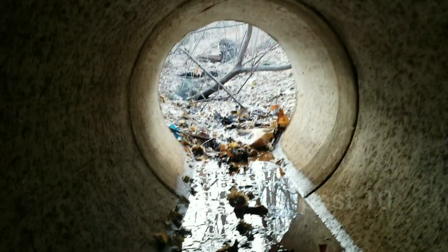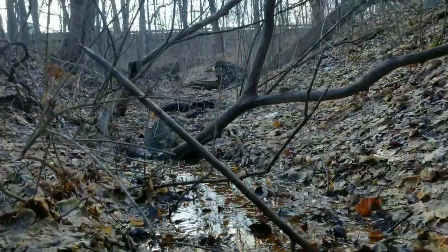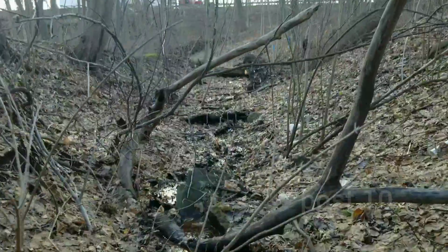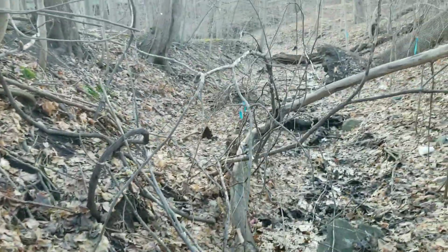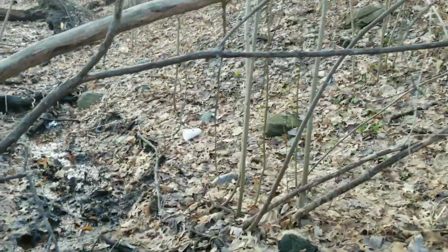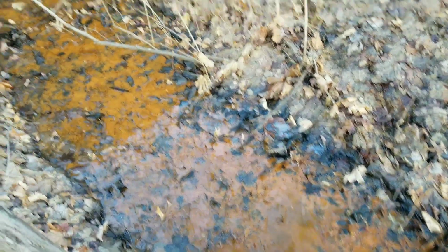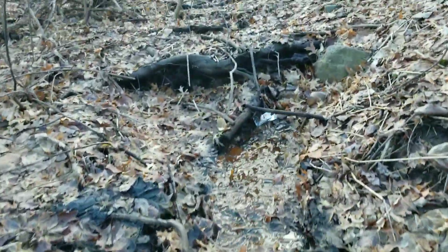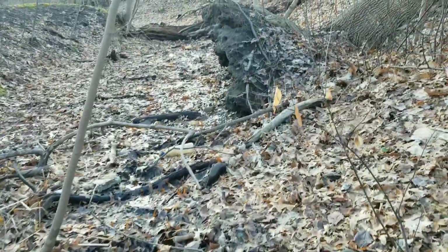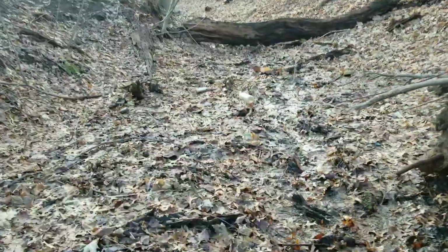No spiders in here. Okay. There's another road up here. We might have another pipe to look at. So that's just nasty rust coming from the ground. It's not even a stream anymore. It's just a mud pit filled with trash.